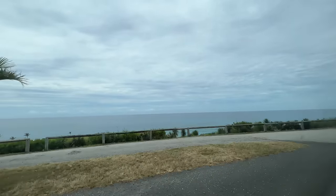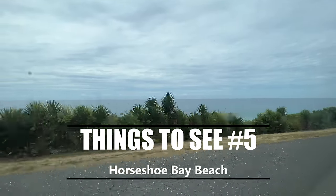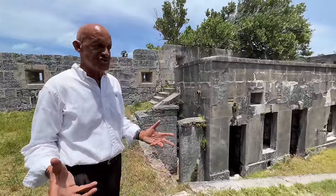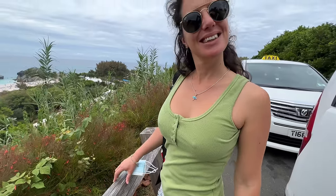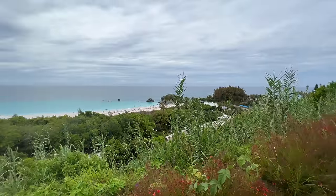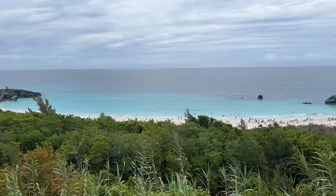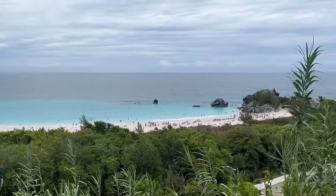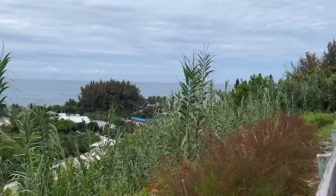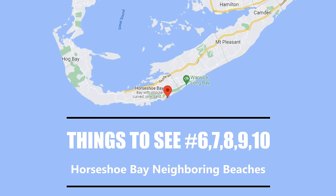The Gulf Stream comes at us from the south, so all of our beaches are on the south side of this island. We're going to pause. Yeah, Horseshoe Bay. Come off the boat. Horseshoe Bay. Look at how beautiful it is. No question about it, Horseshoe Bay is awesome, and no wonder it's so popular.